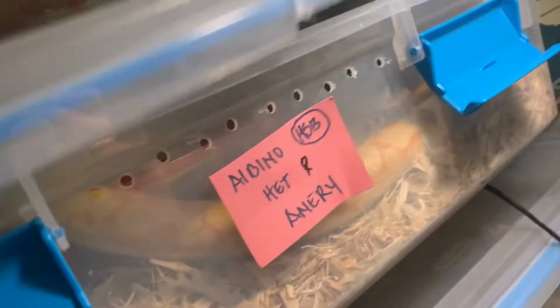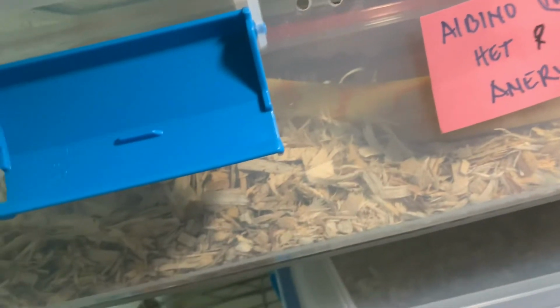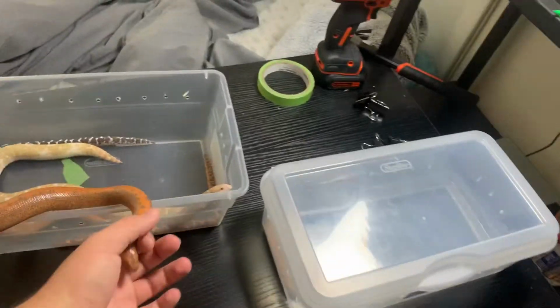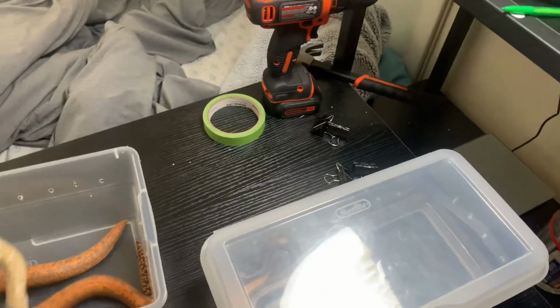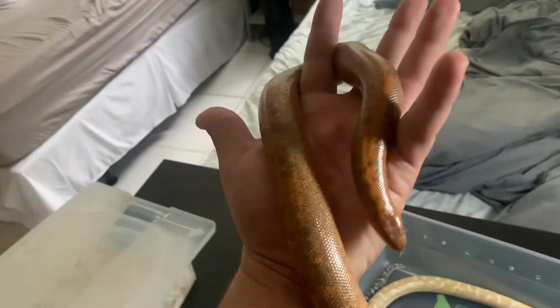So this is just like an update on my personal breeders that are going to be breeding in the upcoming years. Savannah did well for 2019, and then we have Oreo right here, my Anery female Kenyan Sambao I got from Underground Reptiles 3 years ago, and she is on her way to producing her first litter. And I got this girl a year and a half ago, which is Phoenix. We already went over her.